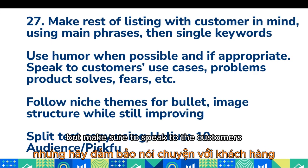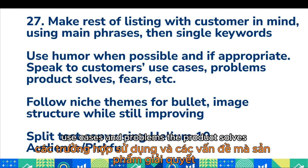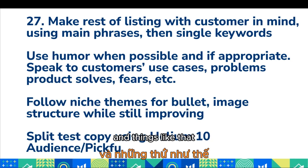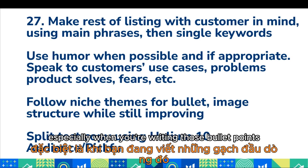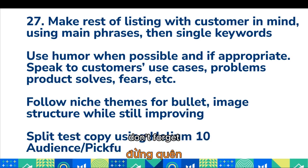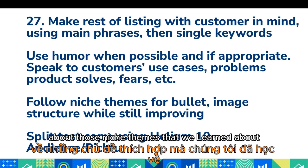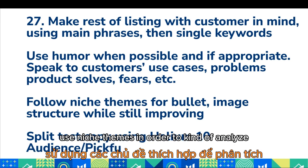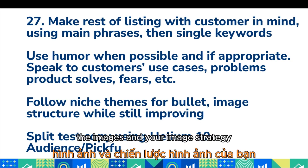But make sure to speak to the customer's use cases and problems the product solves, their fears that it might allay, and things like that. Really make an emotional connection, especially when you're writing those bullet points. Don't forget about those niche themes that we learned about earlier in the last episode, where you want to use niche themes in order to kind of analyze the images and your image strategy.